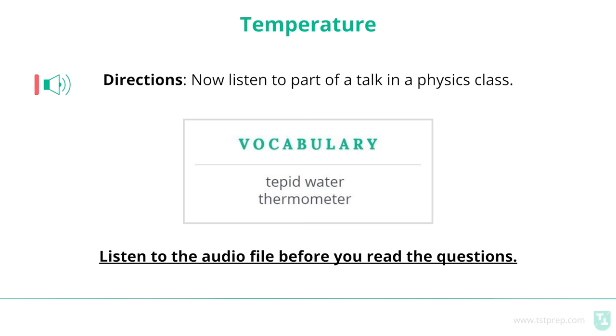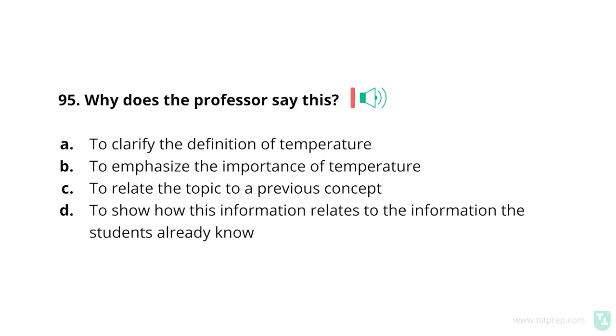Question: Why does the professor say this? Again, just to reiterate, temperature is the quantity measured by a thermometer.